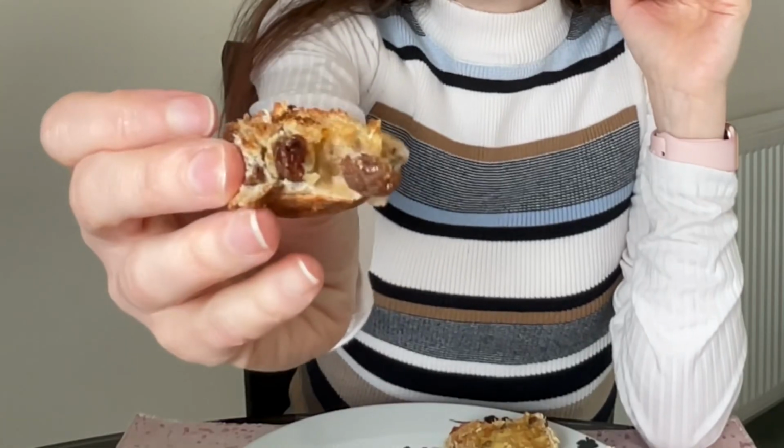I do love the juicy sultanas in this. It's a lovely, soft, fluffy hot cross bun. It really is packed with fruit. I'm not tasting an awful lot of apple though. Definitely getting more of the apple flavour now.